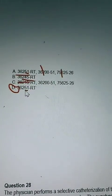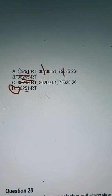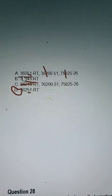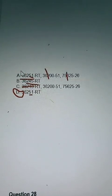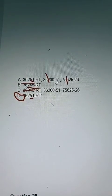And I could either find that out through the CPT code descriptor that told me that was all included, or I know enough about CPT codes and how it works that you just wouldn't add a catheter placement with something that's already a catheter placement. It absolutely just would not happen. You'd have to have some other total separate procedure.